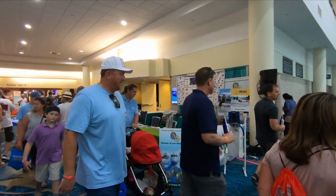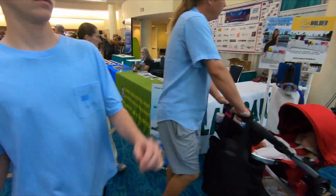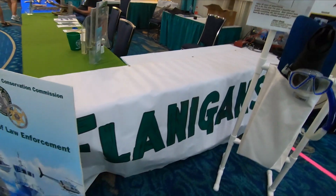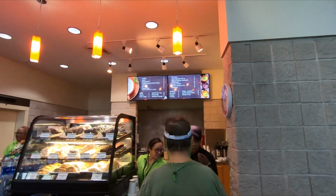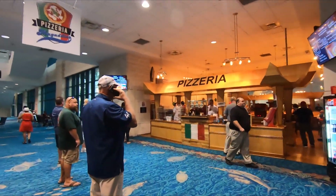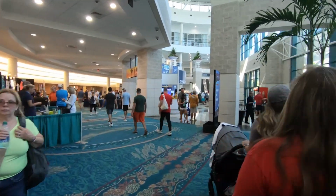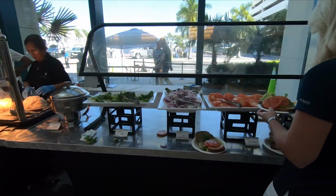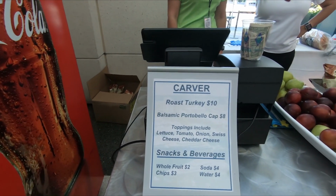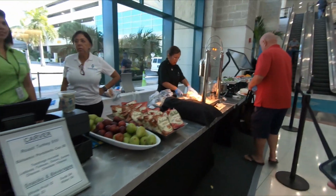I see a Flanagan's listed over here. Flanagan's is a great restaurant here in South Florida, which I'm seeing right there. And you have more food options inside the convention center. All sorts of things here. Also a pizzeria here. So this is also a good place to cool off and get something to eat for lunch. So let's see what we got here. Roast turkey sandwiches for $10, or portobello, and then you put your choice of toppings on it. So that's a nice healthy option.